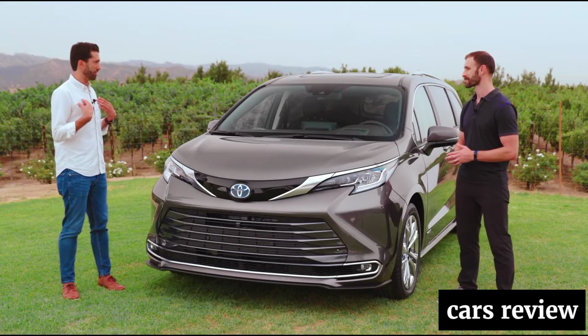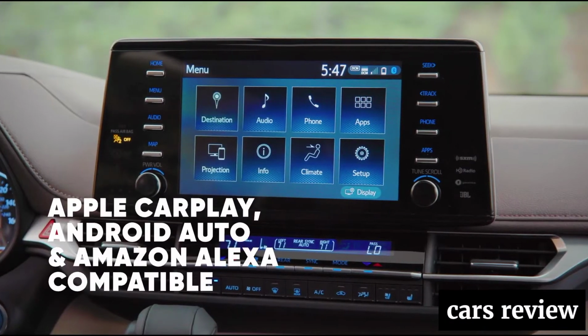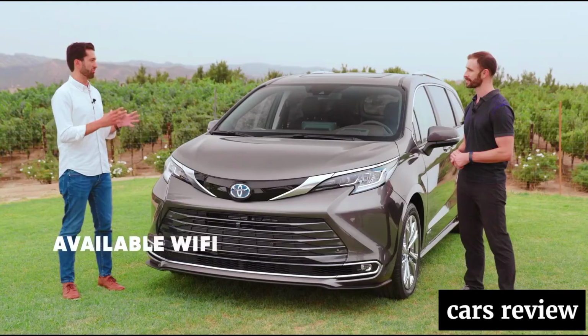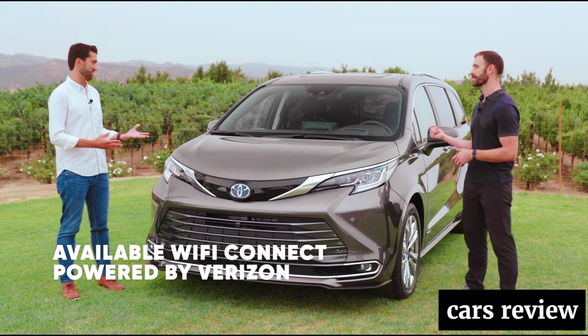Unlike the Sienna of the past that you're used to, this thing is full of tech. Growing up, I wish I had all the tech that is in here. I grew up with a VHS player in the minivan, and now we have this, it's out of this world. Apple CarPlay, Android Auto, Amazon Alexa, 7 USB ports. Also the internet Wi-Fi service is in here. There are a lot of convenience features added into the Sienna.